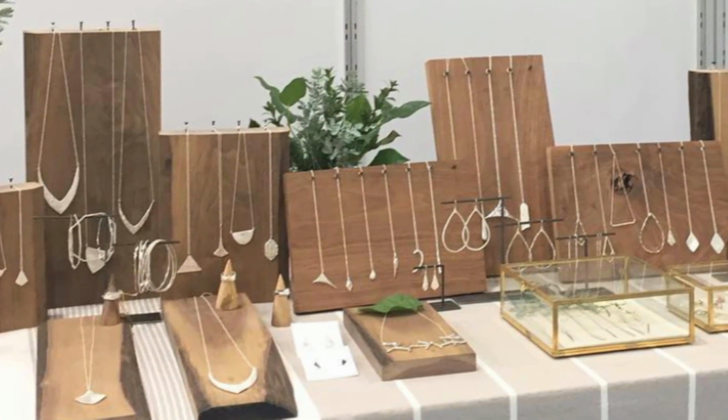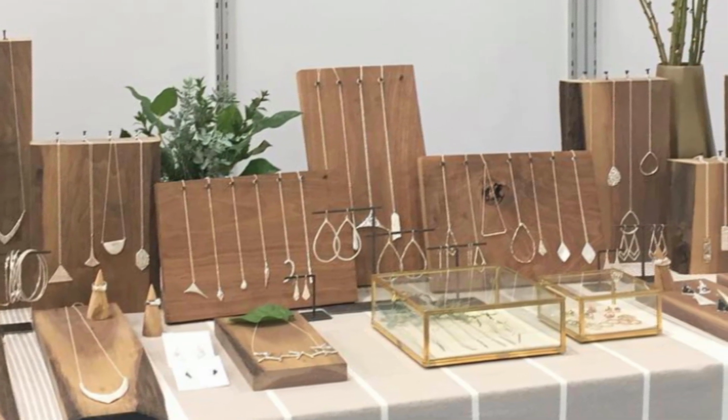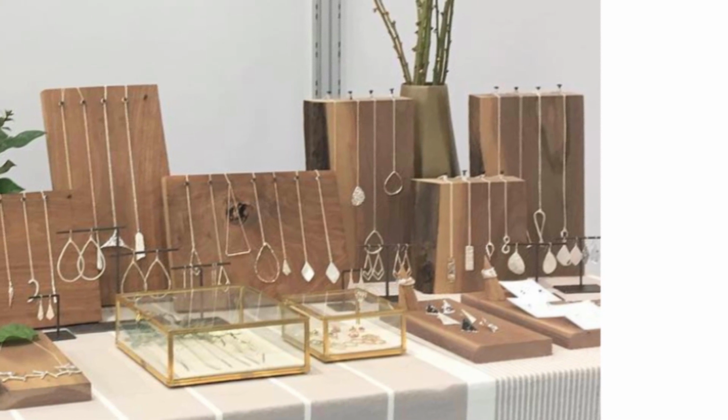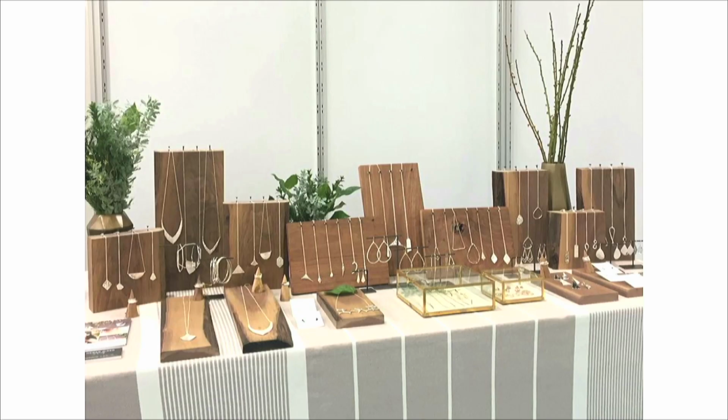It's very clean. It has some different layers and levels, and again, with the greenery, it just works. I like it a lot. It has a really modern feel, which fits her jewelry.